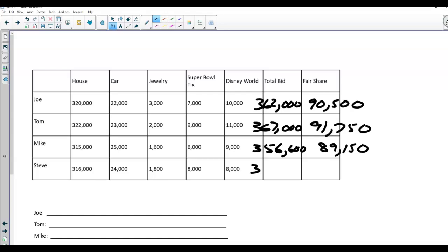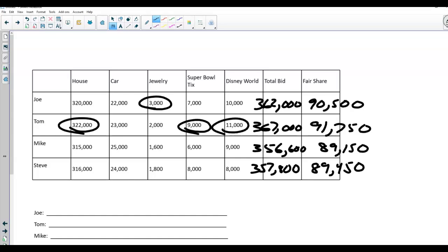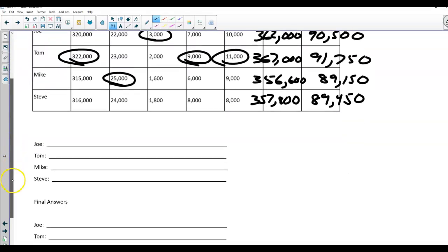And then finally, $357,800. We divide by 4, we get $89,450. And then when I distribute my items, Joe is getting the jewelry, Tom gets the house, the tickets, and the Disney World trip. Tom's getting quite a bit. The car goes to Mike, and Steve is just going to get his fair share.